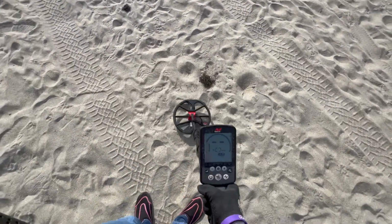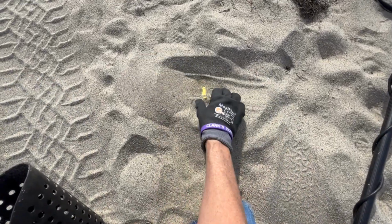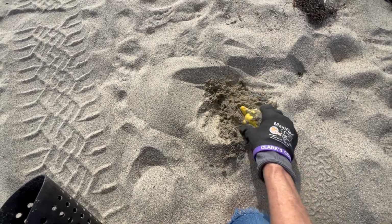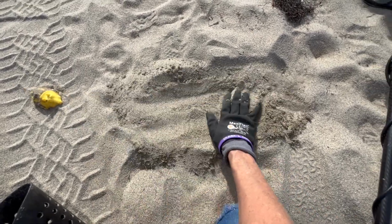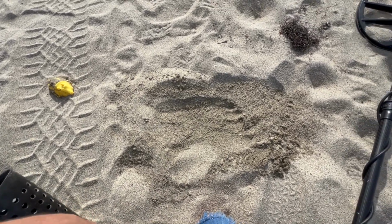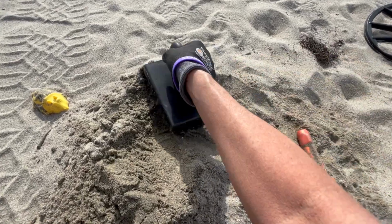All right, so this is like, I don't know, feels like my 10th penny here. It's probably, oh no, it's not a, this is a sand toy. Let's see, I think there's a penny under here. That's all I'm finding at this beach, is pennies. Check it out.